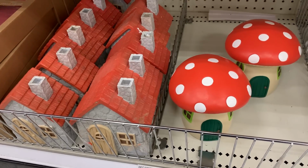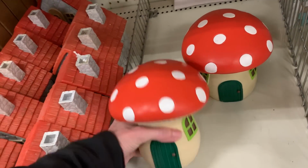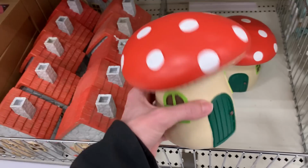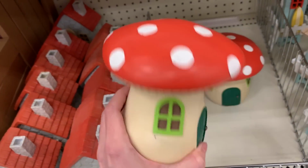I do have some fairy garden items out too. I did show a little bit of this in my previous video, but they've put out a whole bunch of new items, and some of these are pretty cute, I have to admit. The largest things they have are these little houses here, and I have to say the mushroom is just adorable.